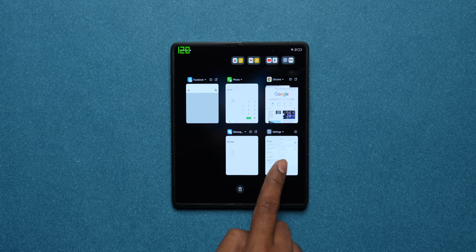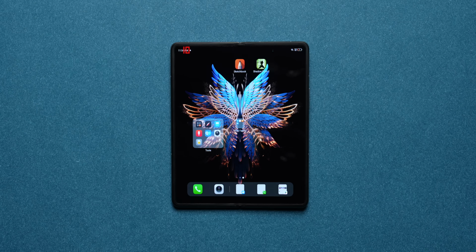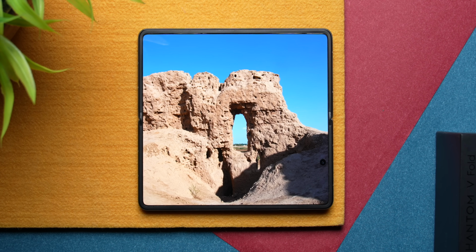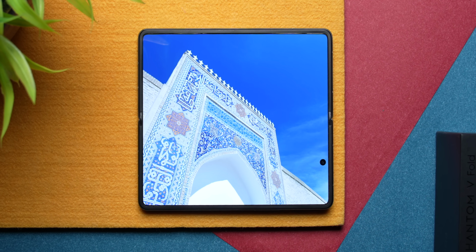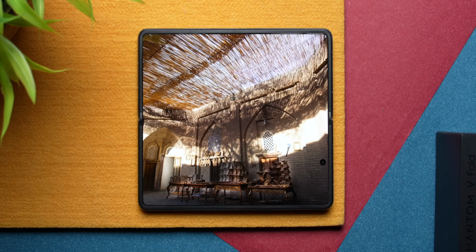And the best part is their LTPO panels, which means that they can refresh from anywhere between 10 Hz to 120 Hz, is what we noticed in our testing. And you get HDR10 Plus support as well. We noticed that HDR10 Plus is available on YouTube, but not on Netflix. Maybe the support will come later, with an update. Honestly, the display experience is very good on the Tecno Phantom V Fold, because that is the most important thing for a foldable phone, if you ask me, and Tecno gets that absolutely right.